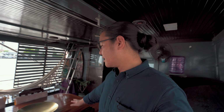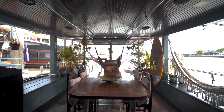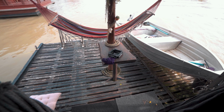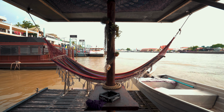As you enter the Airbnb, you will be immediately greeted by this 5-seater dining slash relaxing area where you can just eat your meals here if you want to. And right at the end of the boat, there's two hammocks and a speedboat and a small table with a little chair over there which you can basically just chill and relax and enjoy the view at night when all the temples glow up. There's also this boxing bag here if you want to relax.